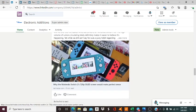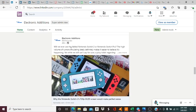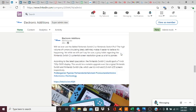Moreover, news on Nintendo. So why the Nintendo Switch 2's 720p OLED screen would make perfect sense. Will we ever see the fabled Nintendo Switch 2 or Nintendo Switch Pro? The high volume of rumors circulating lately definitely makes it easier to believe it's happening. Yet while we can't say for sure, a juicy tidbit regarding the Nintendo Switch 2's potential screen resolution gives us a lot to ponder, right?